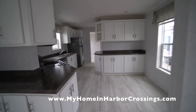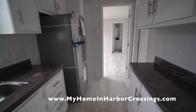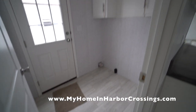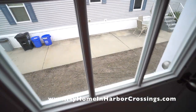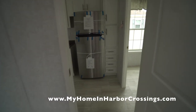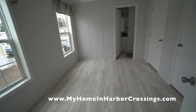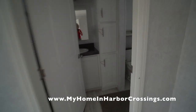So that's the kitchen. Let's go back to the right side here is your laundry room. And you've got your area for your washer and dryer. Again, the white cabinets. Here's your back door. And this would be your master bedroom. This has your own closet. I'm sorry, your own bathroom.